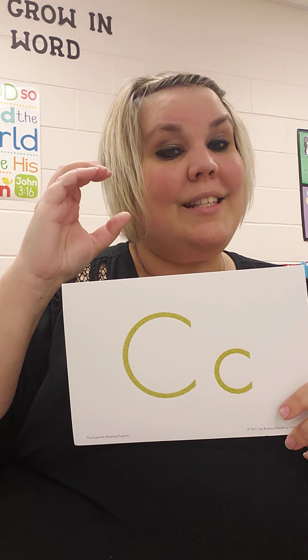C is for cookie, that's good enough for me. Oh, cookie, cookie, cookie starts with C.